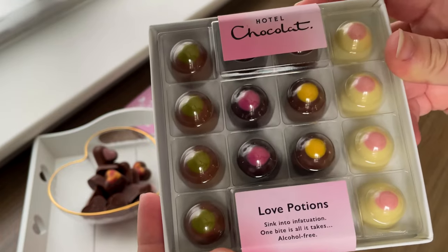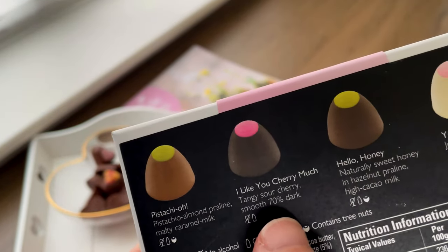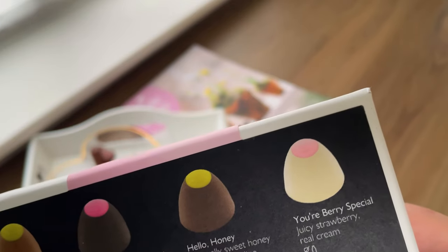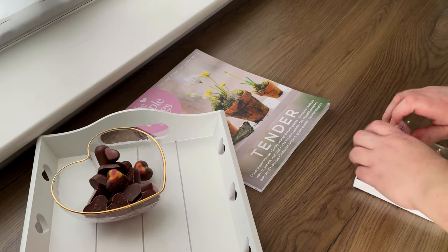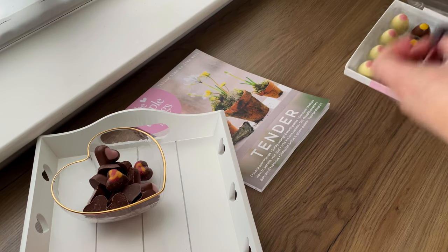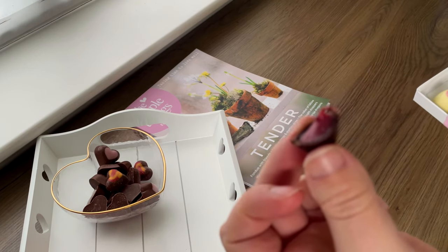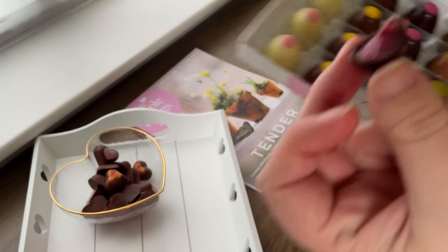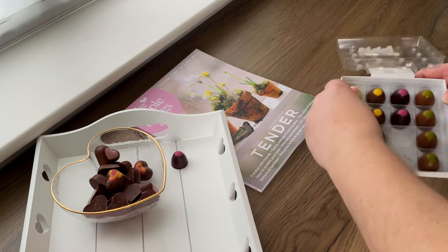I also got these Hotel Chocolat Love Potions. Now, these are pistachio. I Like You Cherry Much, which I'm hoping I'm going to really like, because as I said, I love my cherries. Hello Honey and Your Berry Special. So let's open these up. Let's try a cherry one. Has to try a cherry. It's delicious. So yeah, it's like fondant in the middle rather than chocolate, which I think is so much better.